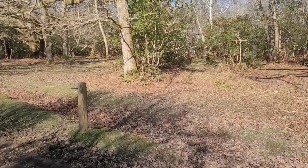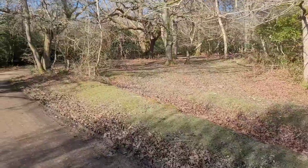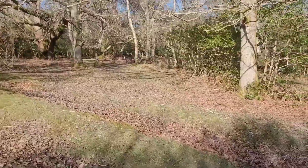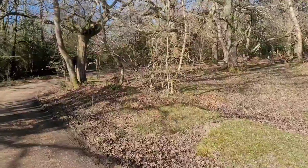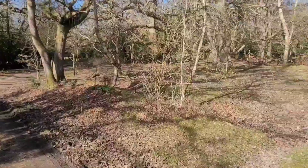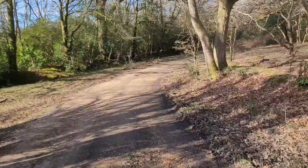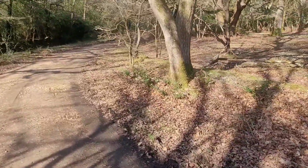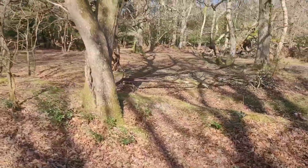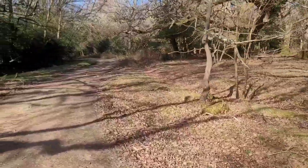They had the Victorian rifle range around the corner. They also used this for the 1908 Troop in the Colour, so they were billeted in the woods here and then went and did Troop in the Colour. So there's a lot of history here. The army's been down here doing exercises for many years: Victorian era, World War One, World War Two.